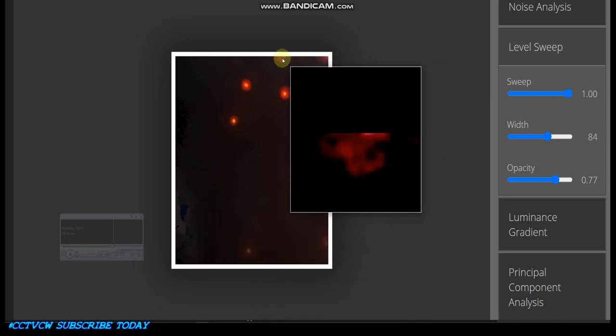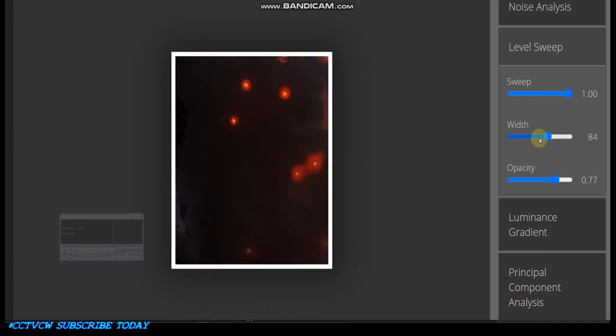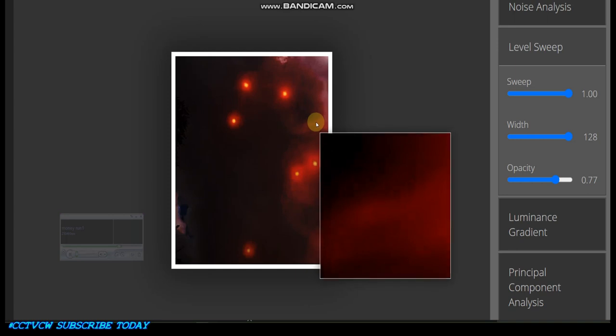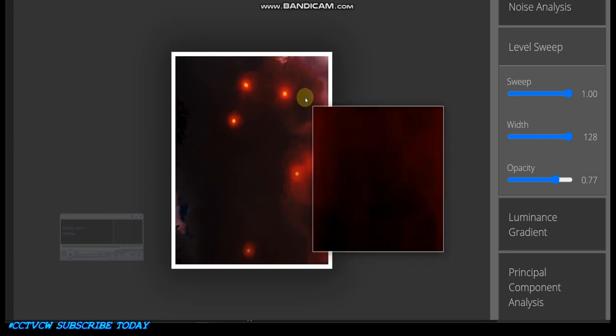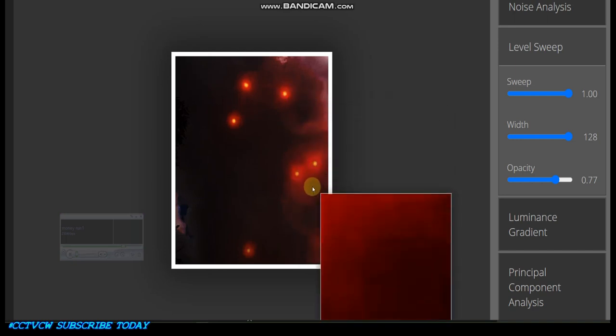There's one up there, and there's something there, and there's something there, but it gives you a little bit more how they're glowing in the clouds. See that object right there? That black object? That's something.